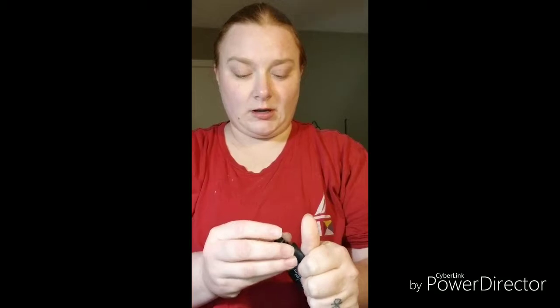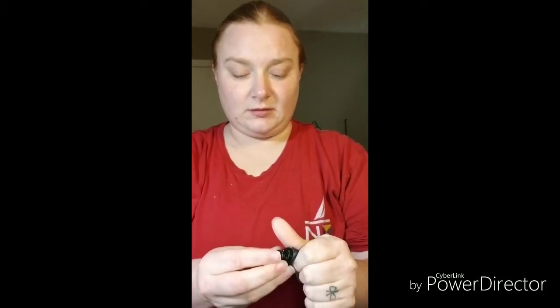So, Wet n Wild, shouldn't even have to tell you what it is. I'm gonna go ahead and prime my face in the prime areas where I get oily. And then we'll start with some foundation.